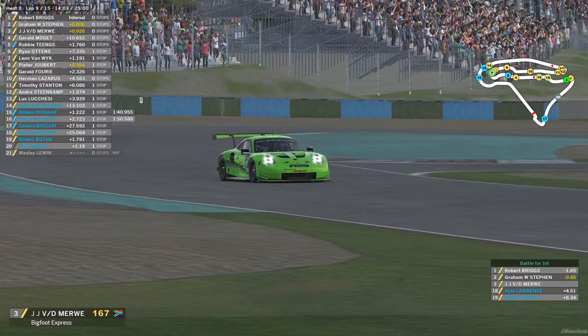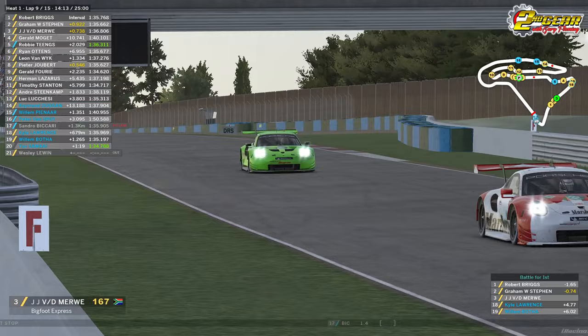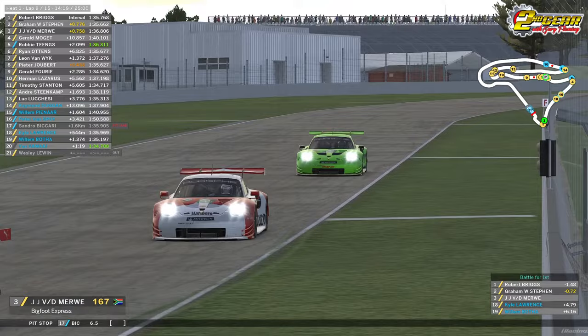Very, very close, right there where it counts. Let's have a look at the last lap times. Is he in fact making headway on these guys? JJ van der Merwe, 136.8, a 135.6, and a 135 second. Graham Stephen and Robert Briggs.